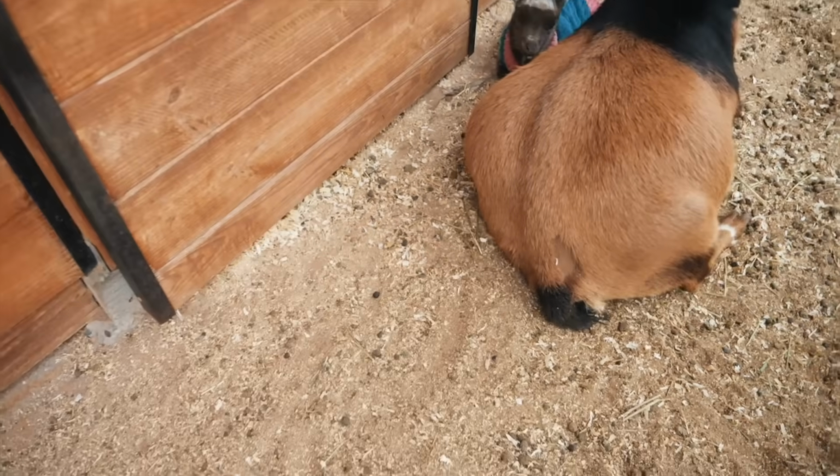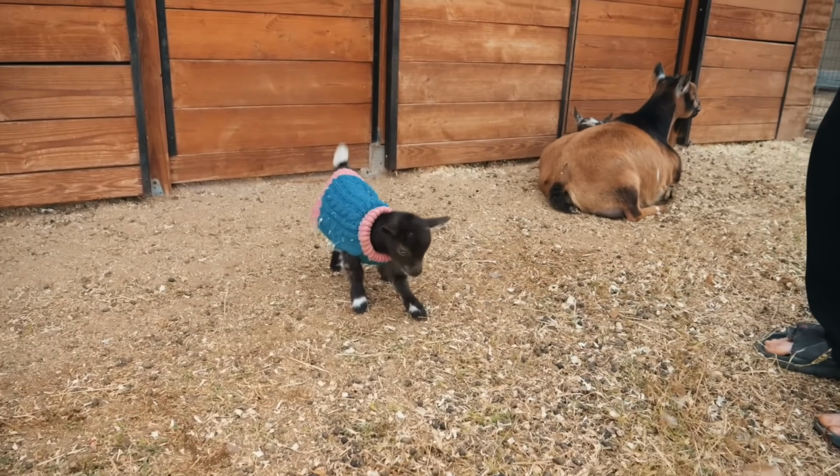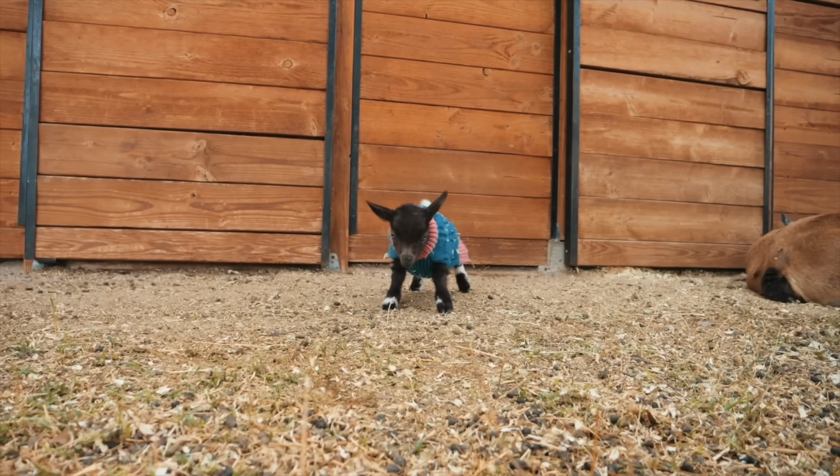It got real cold here. Even in Arizona, we get cold. And it was sweater day for all of the baby goats. And it was a little big on Newt, but it fit. Come here. Oh, he's got to go potty.